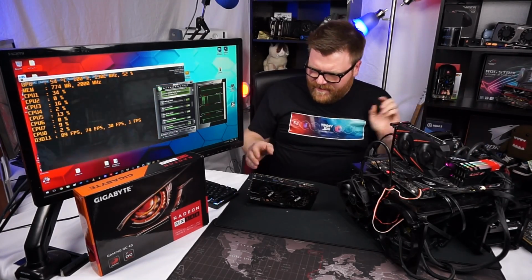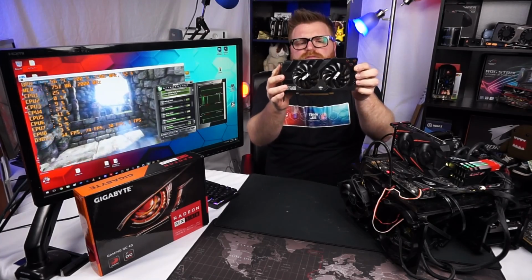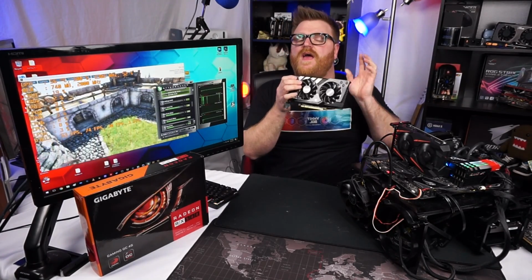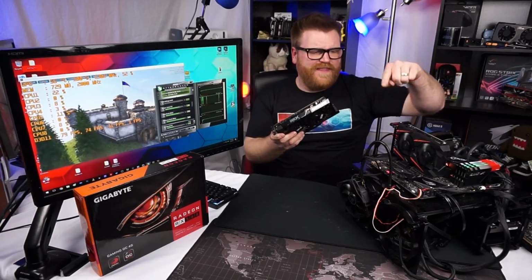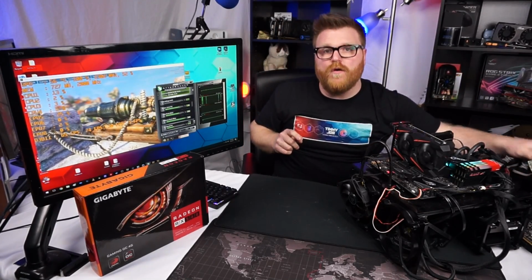And then we got the Sapphire 7850. We'll see a review on this soon too. Budget card I thought might be a good idea. It'd probably be kind of like a step up from this guy. 2 gigs of VRAM on this thing. This thing kills it.